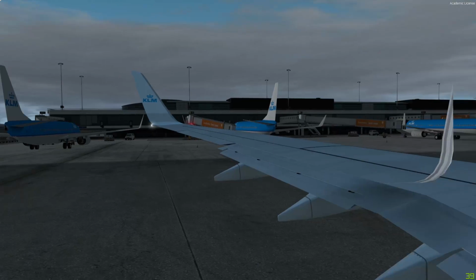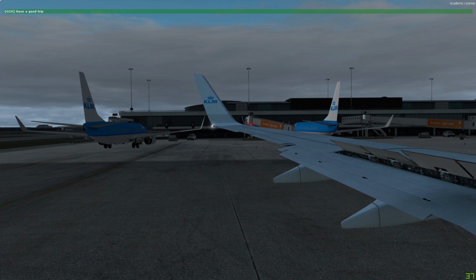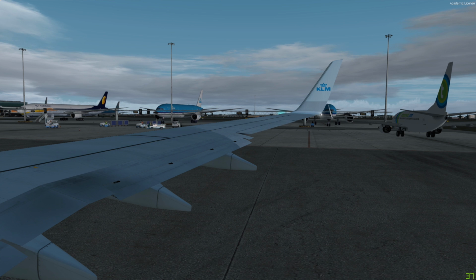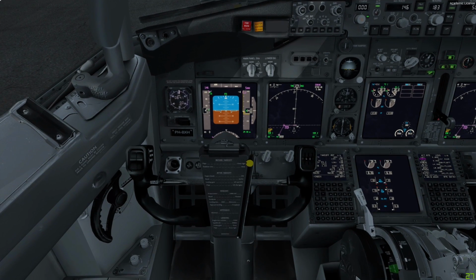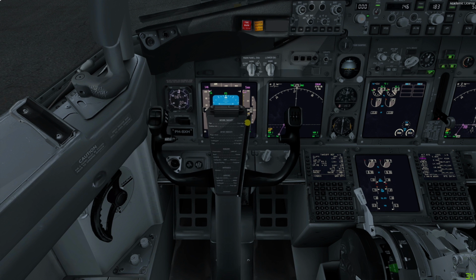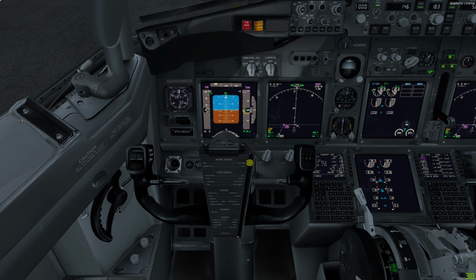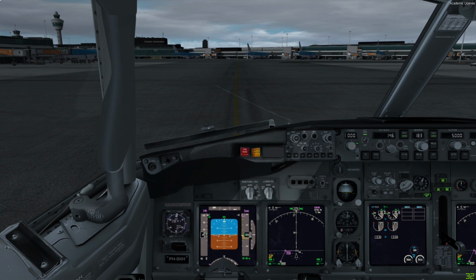And while we're at it, let's just do a control check. So, full left, full right, full forward, full back, full left on the rudder, full right on the rudder, and we're okay. So with that, we can request taxi to the runway.